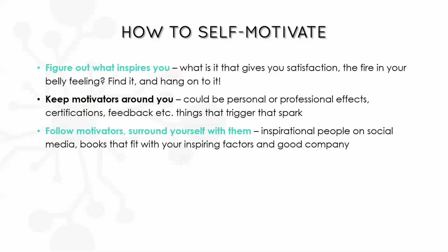So people that are inspirational to you on social media. If you're a book reader, I'm not, I'm trying to get back into it now, but read books that fit in with those inspiring factors, and surround yourself with good company. And I think this is true in our personal lives as well, but if you're surrounded by people that are constantly negative, constantly critical, it will eventually rub off on you. And sometimes that's difficult to avoid at work, but seek out those people that inspire you and make you feel good about yourself and about working at that company, and try and connect yourself to them. I talk somewhere in here in a little while about having a mentor as well. So that's a really good one.